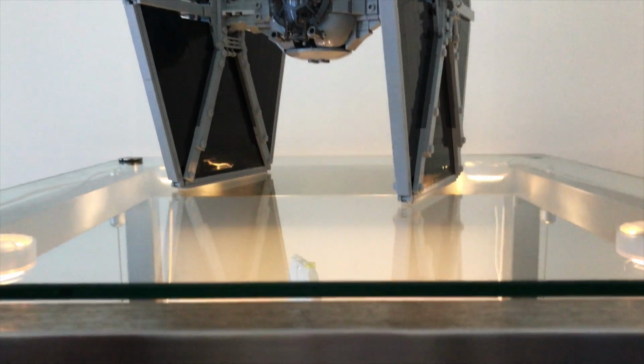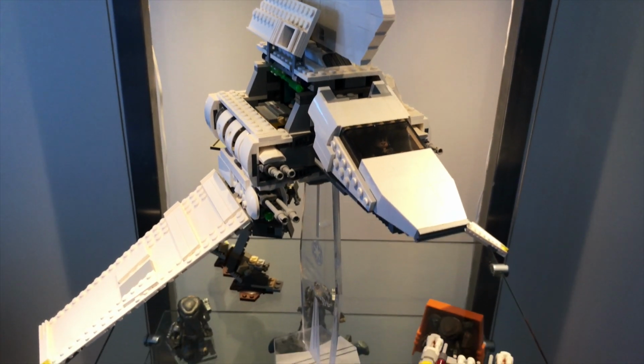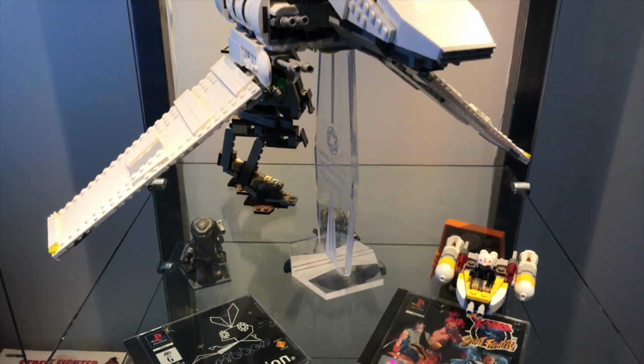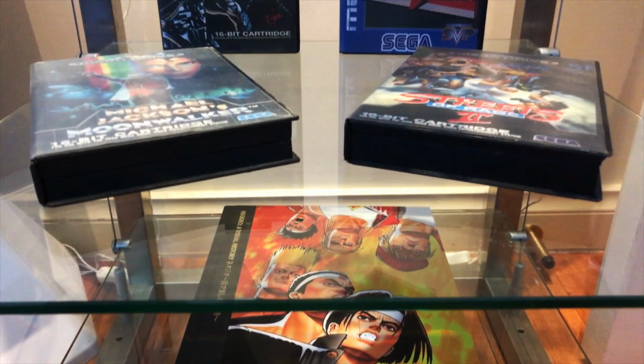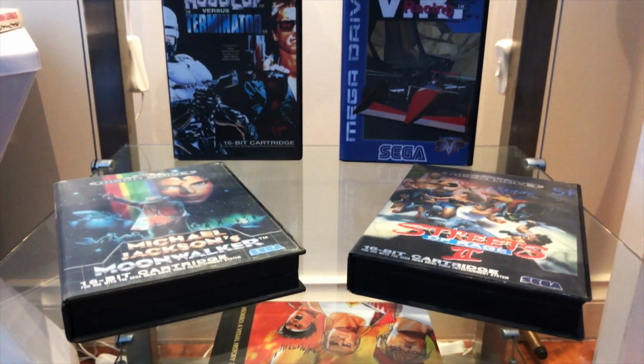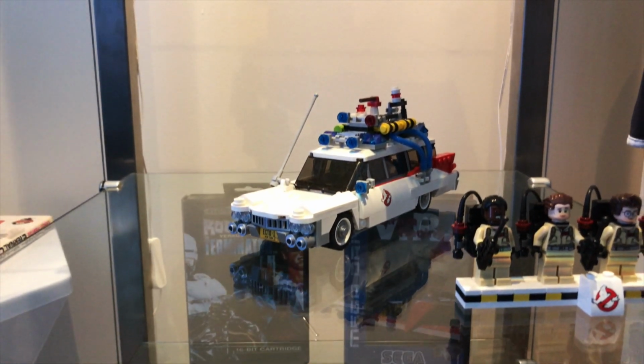Now, this is what I was saving till last, and it's something that I only recently inherited. Originally it had glass panels on the side and back, and it also had a door on the front which locked, but I decided to strip it back to just the shelves. I got it mainly because I needed somewhere to put my Lego stuff, but there was plenty of spare space, so I'm using it to display some of the other items in my collection which are particularly special to me.